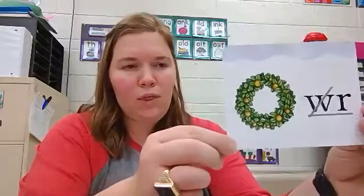And lastly, we have one more keyword for today, and this is for ghost letter digraph, WR. So this is something that people decorate at Christmas time. These are made of different materials, but are often made with the tips or ends of branches of Christmas trees. They are round and can be hung on a door. Do you know what it is? Wreath. When you see this card, say wreath.